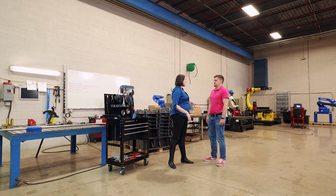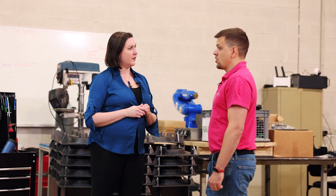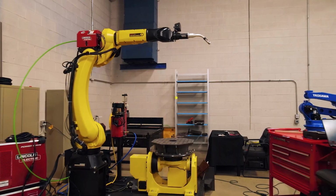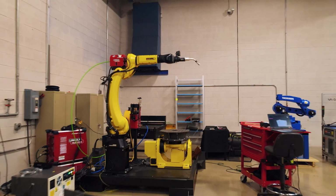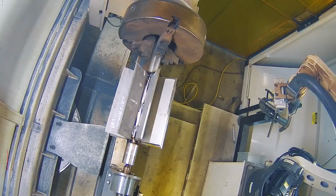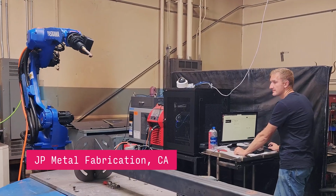So, Tim, tell me, why are demo sites like this one so important to ABAGY? Well, it's one thing when you see certain experiences virtually, but when you can come over and play with it, it makes a lot of difference for our customers. So that's why we have this location and a few others. One is in Kansas and the second one in the Bay Area, California.